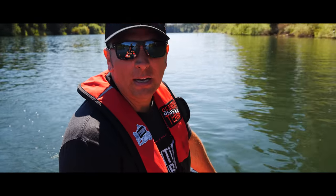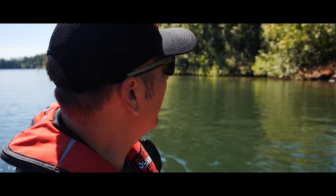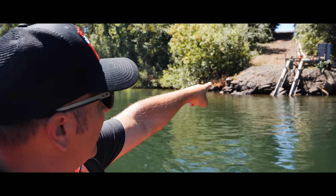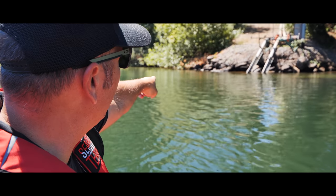I have no idea where Matt Moss is at. I think this is one of the locations he was just talking to us about. You can actually see some tire tracks coming down that ramp. Normally they would come down, fire up the irrigation. But plenty of room here, Doug, to get off into the water.